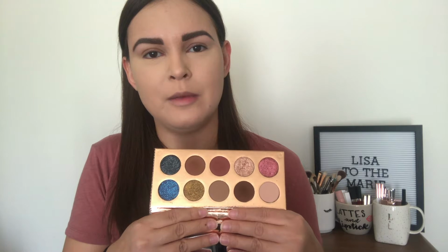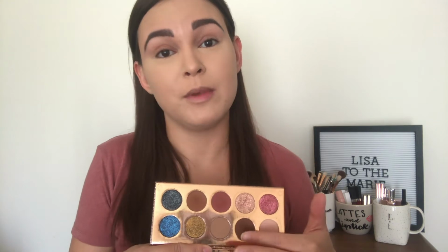For the eyes today, I want to go back to the Dose of Colors Desi X Katie Friendcation palette. I think they really knocked it out of the park with this palette. It's a very neutral palette with pops of color, so that's really great and fun. For today's look, I'm going to dip into these cranberry shades, because it's tis the season, and cranberry shades are really nice for a holiday look.